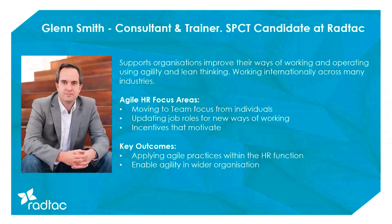Great insights there, Glenn. Maybe just one question that's come in is, with all these changes that you talk about, when would you really recommend bringing HR into the picture in terms of making them part of the transformation? At what part of the journey do you include them?